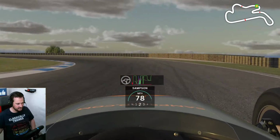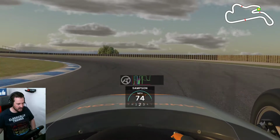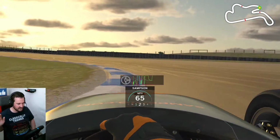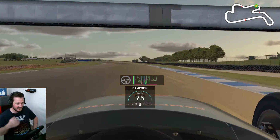Let's just look through that again. So here, it's just about patience. Second gear, hover the throttle, modulating, and then on the throttle. I was a bit late on the throttle, and it matters here because it's uphill.